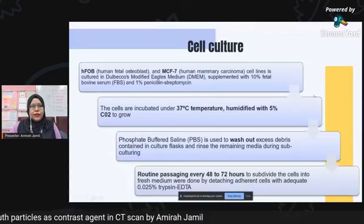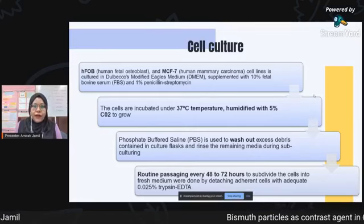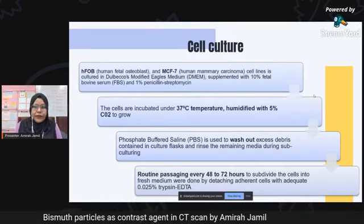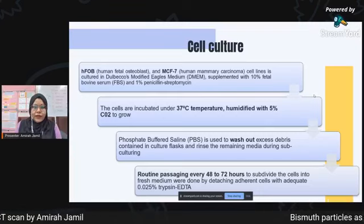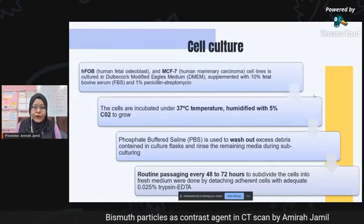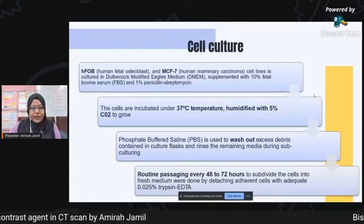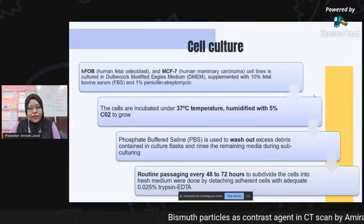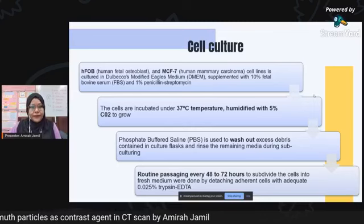For cell culture, we use HFOB, which is human fetal osteoblast cells, and MCF7 cells, which are human mammary carcinoma. They are cultured in DMEM supplemented with 10% fetal bovine serum and 1% penicillin-streptomycin. The cells were incubated at 37 Celsius, humidified with 5% CO2, to grow. PBS is used to wash out excess debris, and routine passaging every 48 to 72 hours to subdivide the cells into fresh medium was done by detaching adherent cells with adequate trypsin-EDTA.